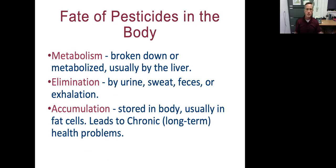Now, as I mentioned earlier, if you ingest an acute exposure, your body is trying to get rid of that pesticide. And our bodies do detoxify pesticides to some degree. Our metabolism breaks them down in the liver. We eliminate them through urine, sweat, feces, exhalation. So many pesticide exposures, acute exposures, people can fully recover from, and there are no long-term ill effects.